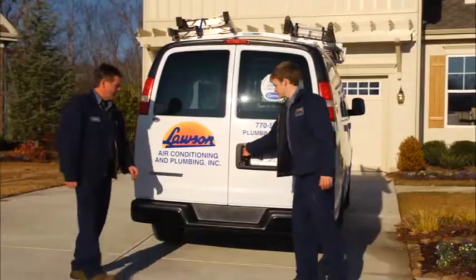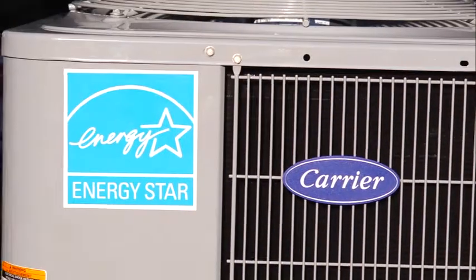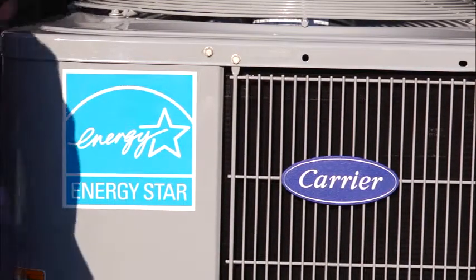Now, if your HVAC system is 10 years or older, you should begin planning on a replacement. Don't wait for a breakdown when it's really hot or really cold and you need your system the most, because this isn't a decision you want to make in a hurry. For maximum energy savings, replace your system with an Energy Star qualified heat pump.